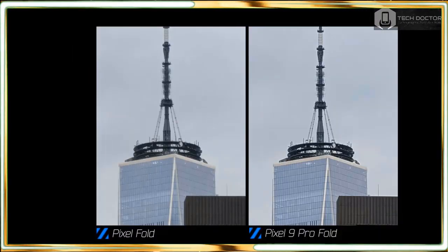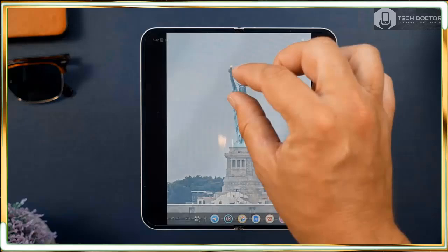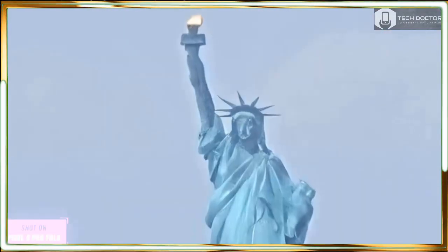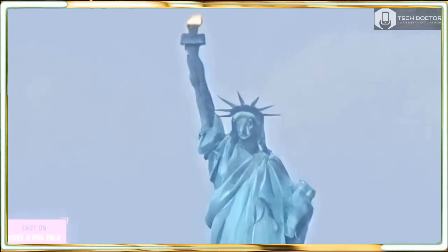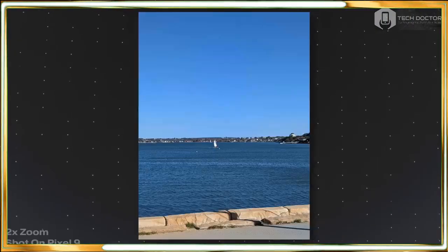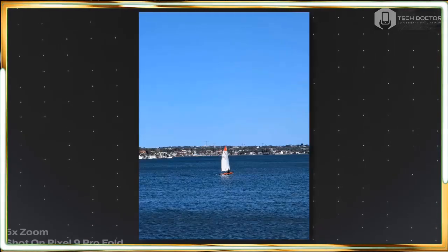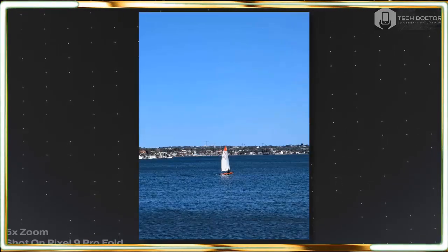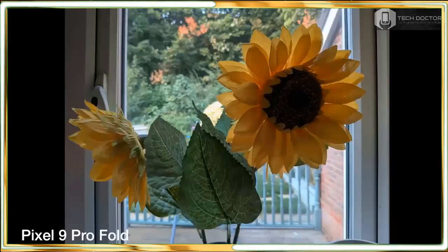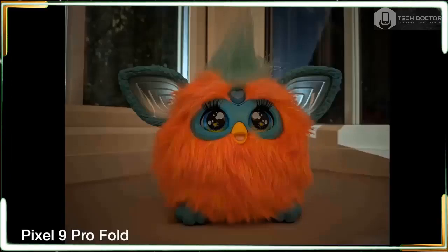Other camera features new this year include a revamped panorama mode and the Add Me feature that uses augmented reality and AI that allows the photographer taking the photo to be part of the photo later on. I have tested this as well, and the guidance it gives me with the help of AR ensures the photos are framed perfectly. Here are some camera samples of the Google Pixel 9 Pro Fold.